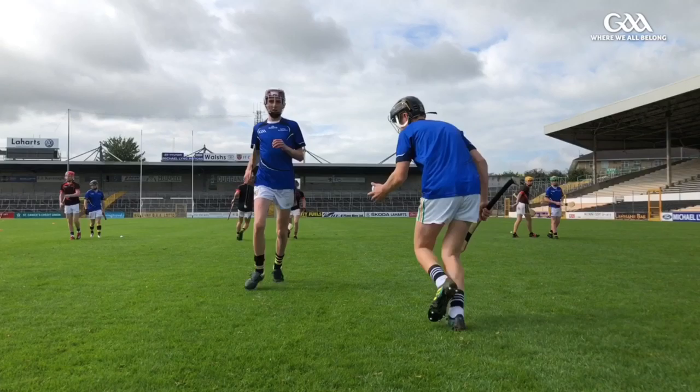Using a soft ball initially is often good practice, as the fear of getting hit with a sliotar can sometimes cause a player to turn away from the sliotar instead of keeping their eye on it.